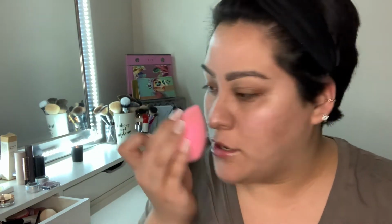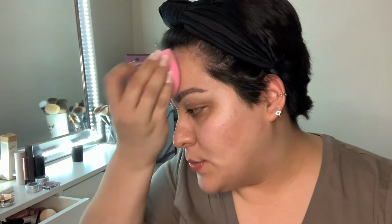That's the glow that gives my under eyes and the tops of my cheekbones, because I don't use it on my full face. I actually never have tried. I think I may have tried using it on my whole face once, but that is what it looks like. It's just very glowy and natural.